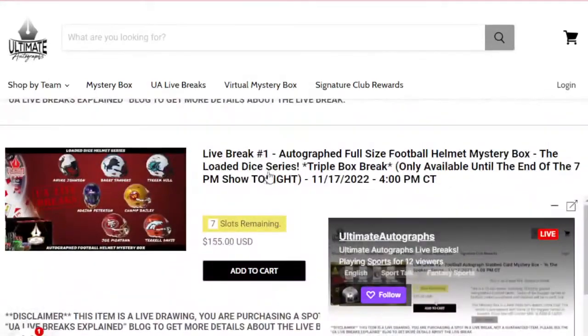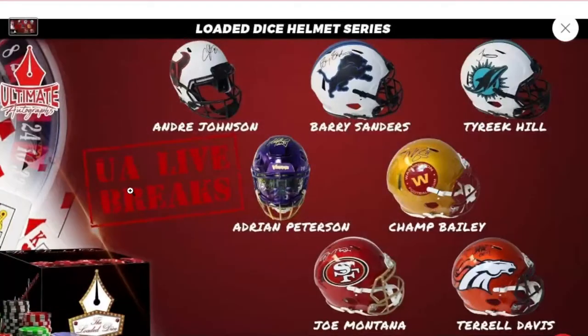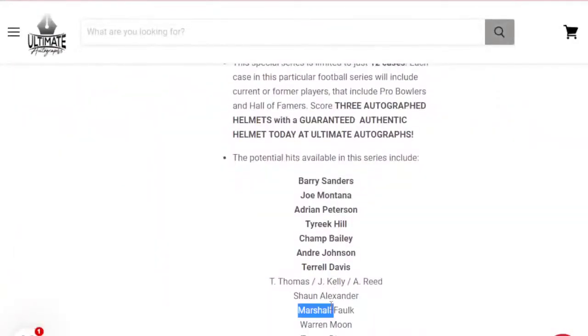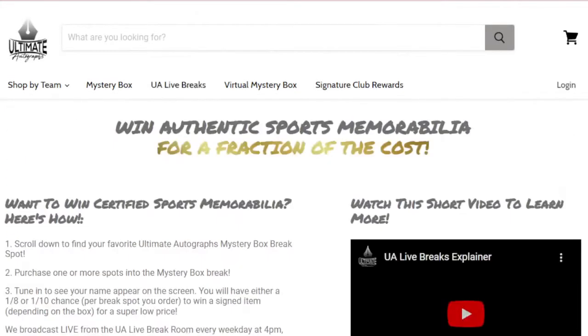Dropping a box number for that. And we have 7 spots to go on the loaded dice full-size helmets. Triple box break. 2 reps, 1 authentic, 2 crates to go. Andre Johnson, Lunar Authentic is in one of the 2 crates. Not to mention that we still have in this series a Marshall Faulk that hasn't been pulled, or Shaun Alexander. Not sure if these are reps or authentics, but those are big names in loaded dice. Everything is good in that series.